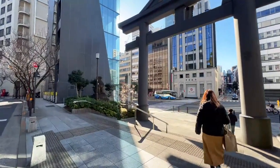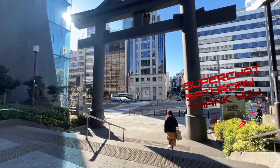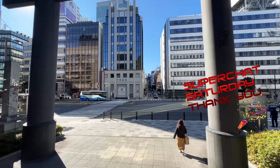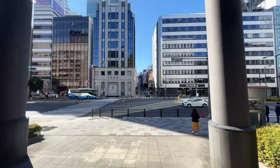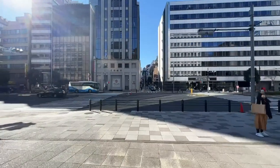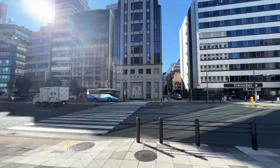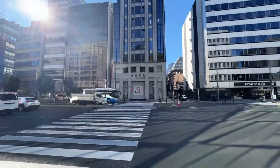Thanks, Drew, for always showing us cool places. You're welcome, Gabriel. And you get a Super Chat Saturday. Thank you. Appreciate it, brother. I really do. You guys support me very well, and I appreciate it. So thank you so much. I like the super stickers. It's got all the Hanabi, the fireworks things on them. They've really made it nice, which is awesome. So thank you guys, I really appreciate it.